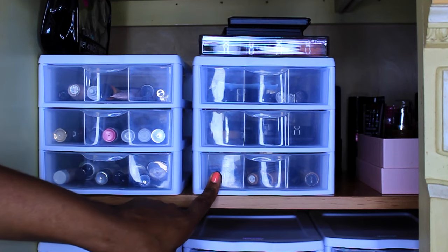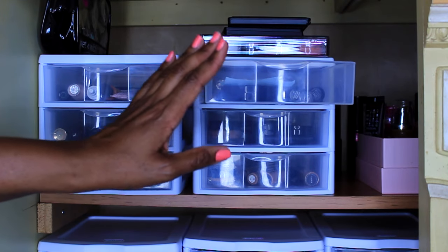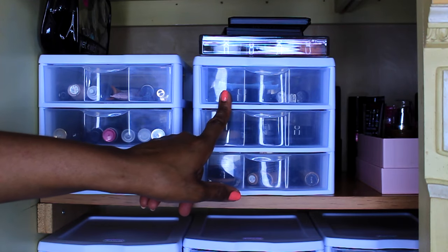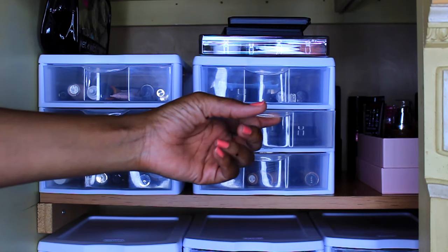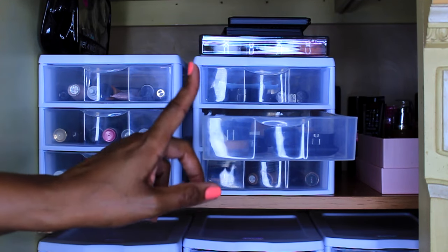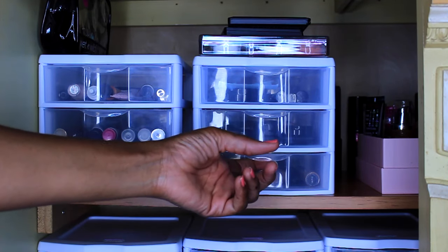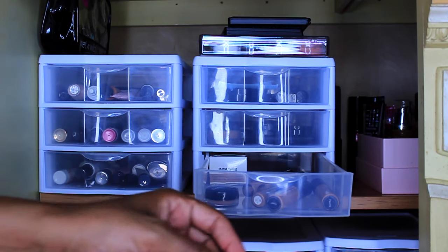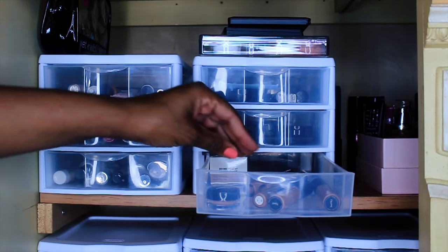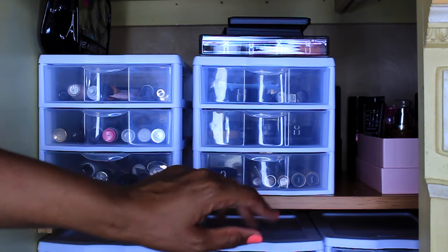This is a 3-drawer plastic container. Again, I got these from Walmart. The top drawer has everything for correctors and concealers. The second drawer has all of my concealers that I would consider just for my face alone, either to spot conceal, to cover a blemish, or for underneath the eyes. And the last drawer is everything that is new for the year, for 2016. So I have correctors, brightening concealers, as well as regular skin concealers inside.